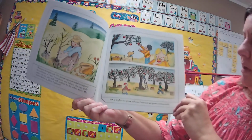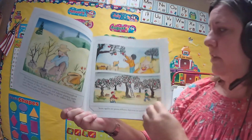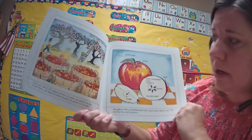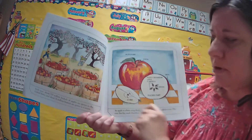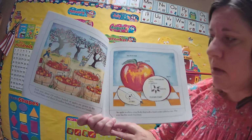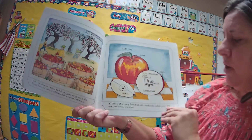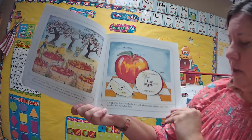Some apples are grown at home, but most are grown commercially. A group of apple trees is called an apple orchard. Each year, about 250 million bushels of apples are grown in the United States, and about 28 million bushels are grown in Canada. An apple is a firm, crisp, fleshy fruit with a hard center called a core.